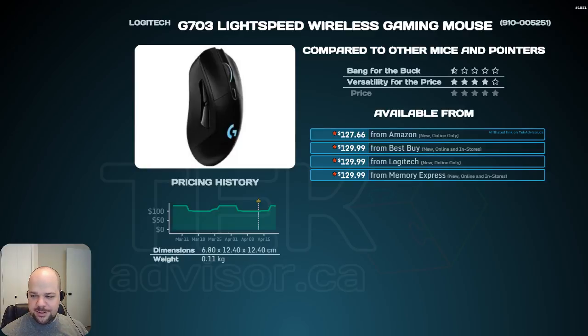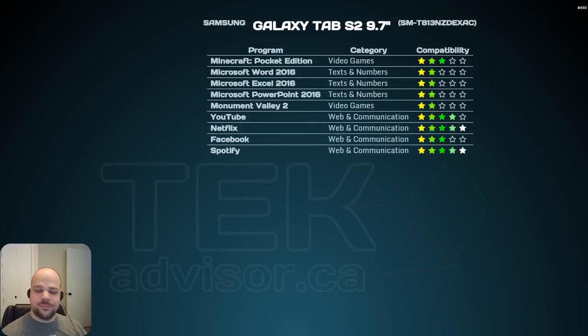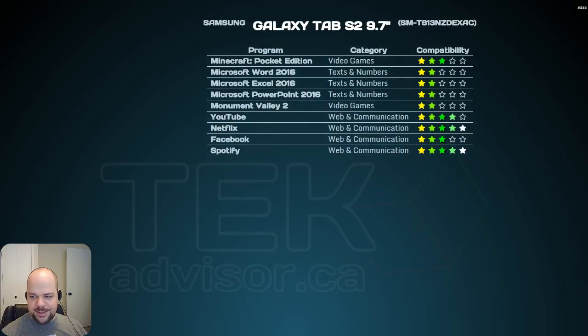All right. Yeah, I recommended the Dead Mouse last week. I think most of the rebates on it are gone at this point, however. I can definitely see the price came up since last time I recommended it. All right, $450 online only on the Galaxy Tab S2.